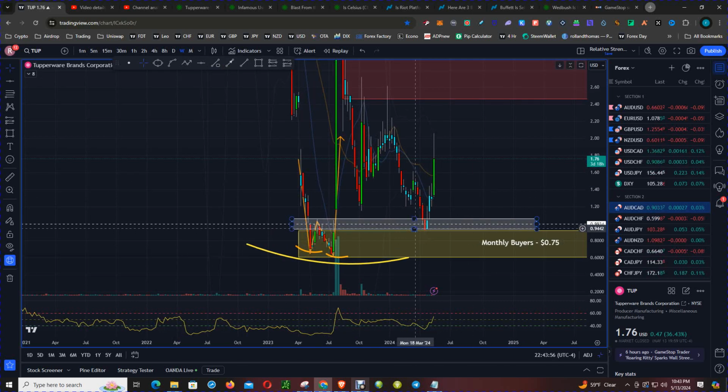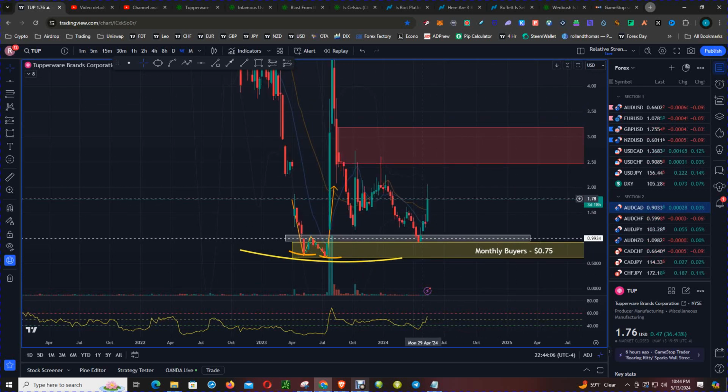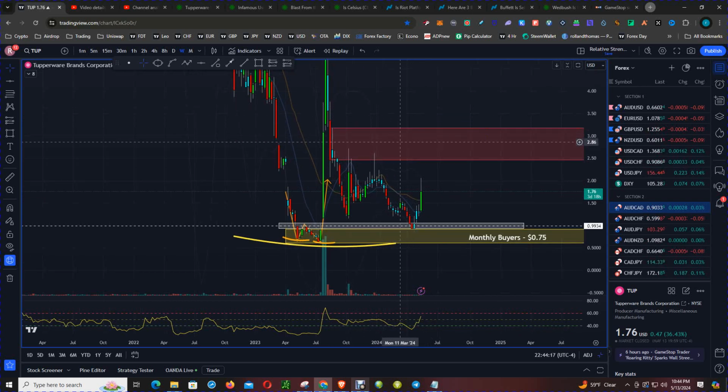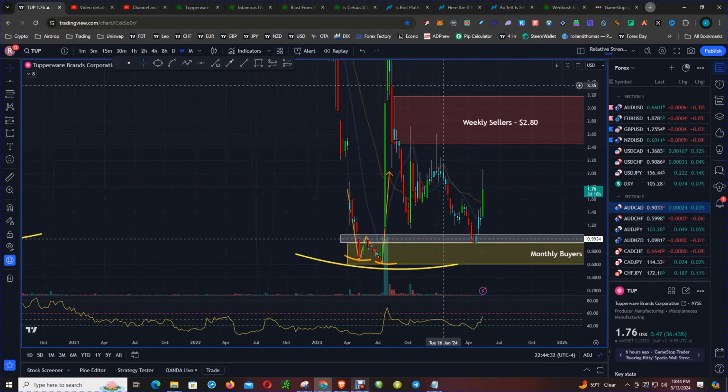Now that price is up roughly 70% from the dollar level, the question is, how much higher can price go? Well, if you look at current price, you go up into the left, you see these wicks here, which are rejection wicks. One reason is you do have a weekly sellers level at roughly 280. Weekly sellers at 280, and the formation is the following.